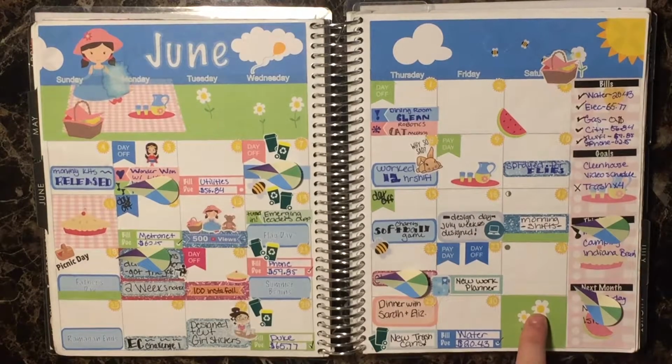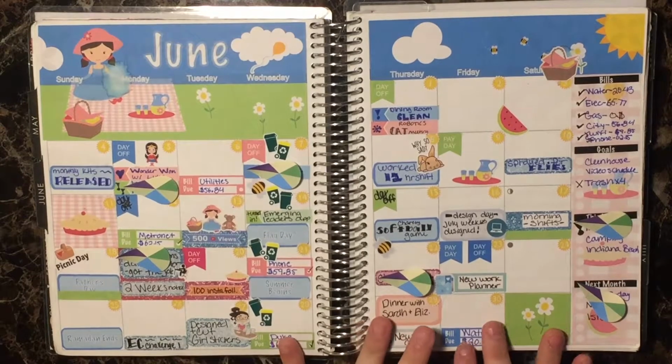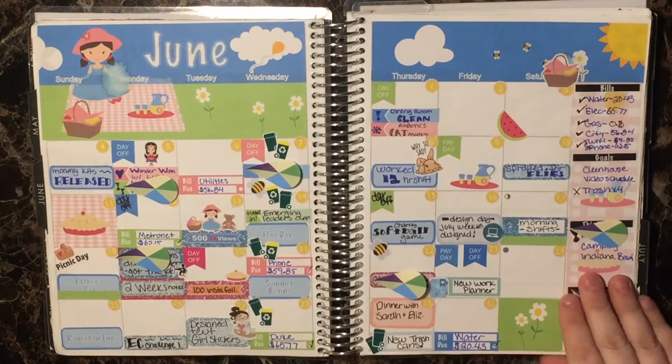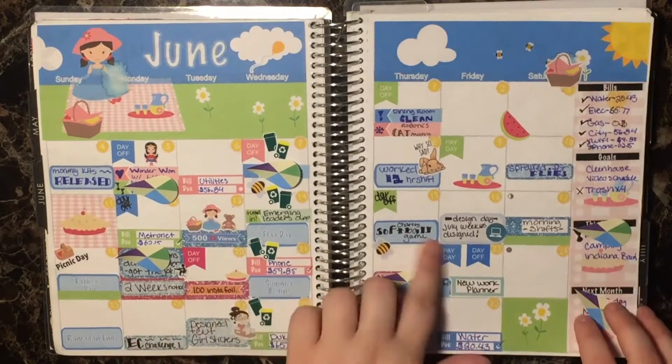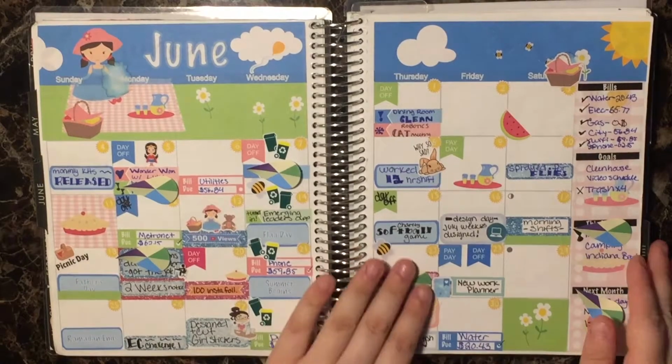Like the flowers, at first I thought they were really cute, but then they just looked really cheap as I was doing it. I like the sidebar, the picnicky feel, but I don't know. I'm not feeling these circular half boxes. So July I already had designed and printed by the time I realized all this, but I think for August it'll be a more rectangular design.